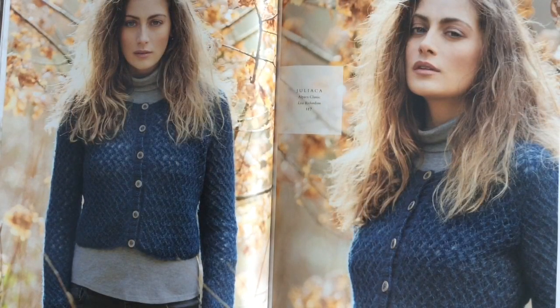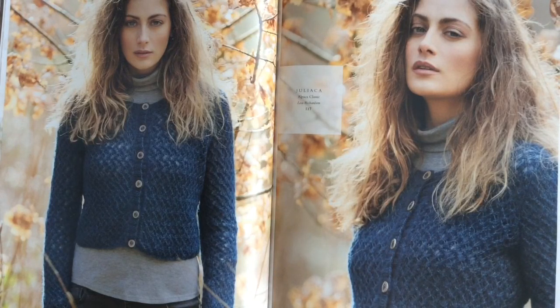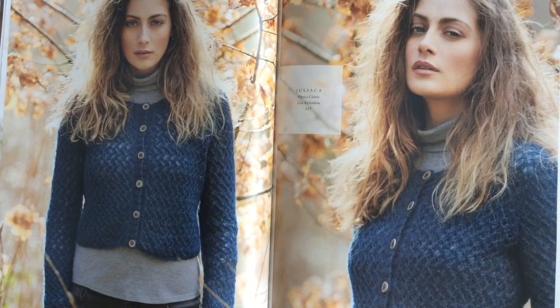The Juliaca cardigan has an all-over lacy pattern. It is knit in pieces and sewn up. You can see that it's cropped length. You could easily make it longer. The sleeves are set in, and that gives a nice refined fit.